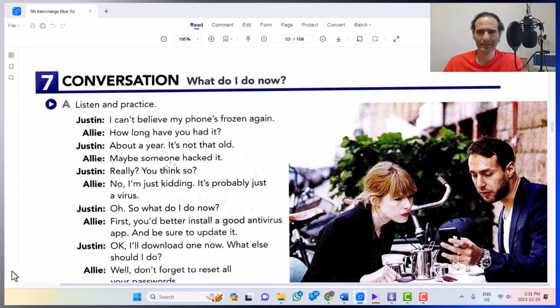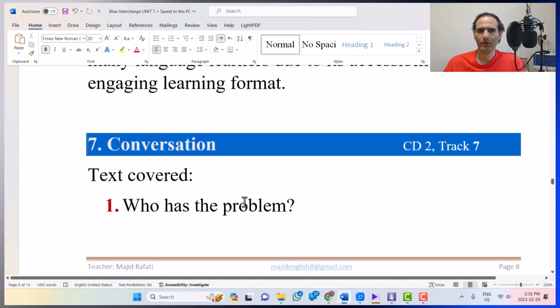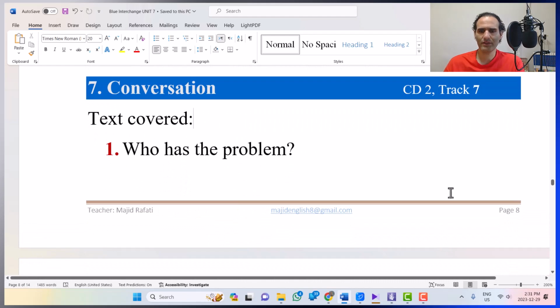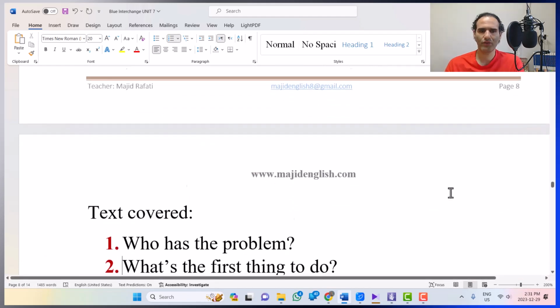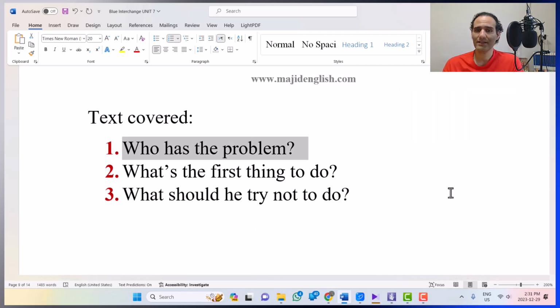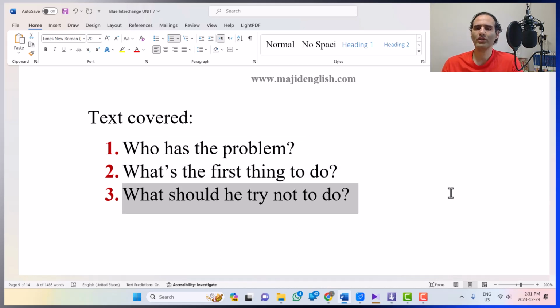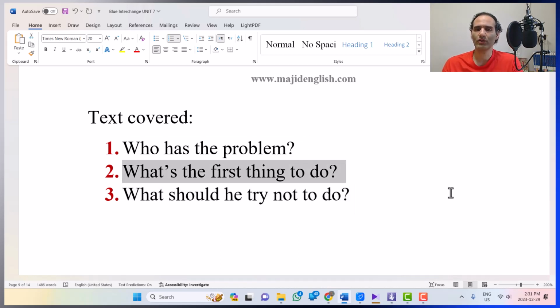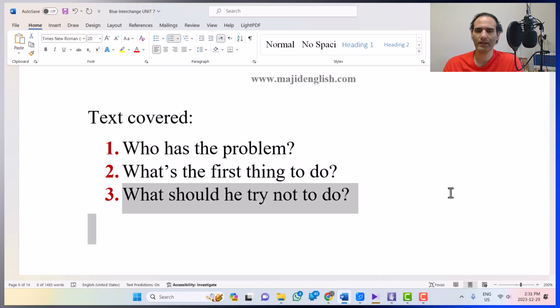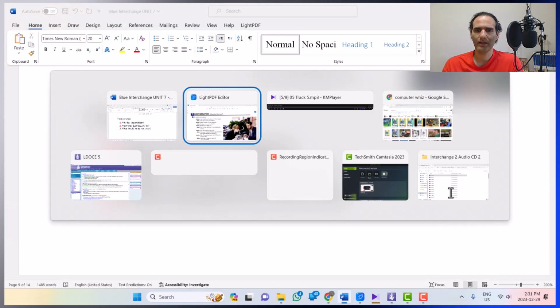Without looking at the text, let's listen and see what they are. So text covered, and these are the questions that I've got for you. As I guessed, there is a problem, who has a problem, what is the first thing to do, and what should he try not to do. So what to do, what not to do. What is the problem, what to do, what not to do. Okay, let's listen.